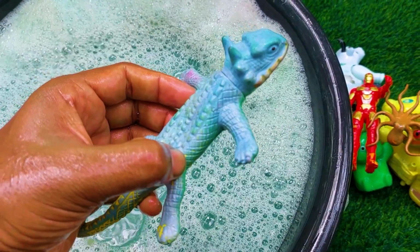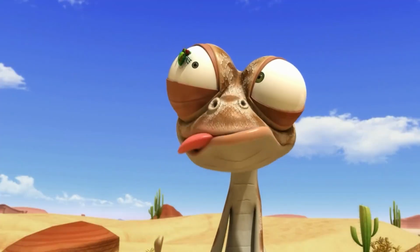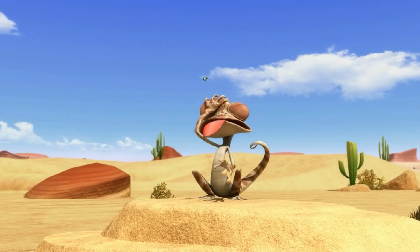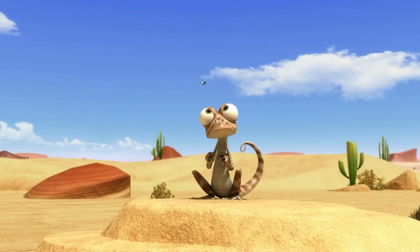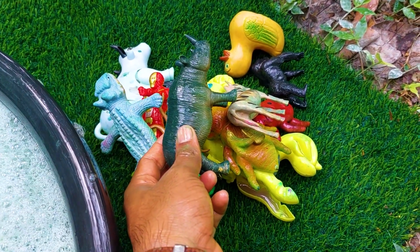This one is a lizard. Some beautiful rhinoceros.